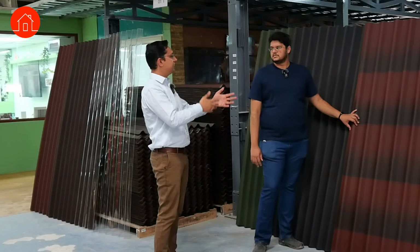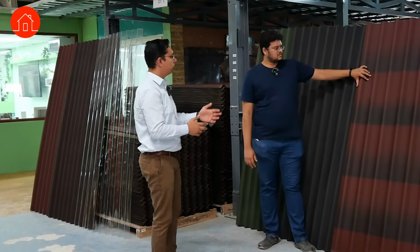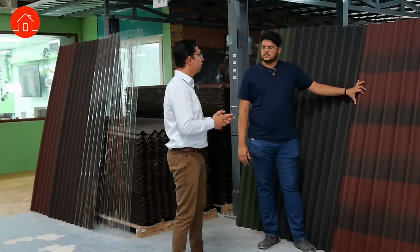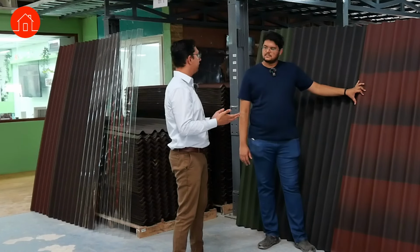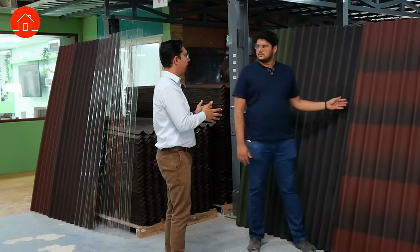So it has a different shade of black and the color. There's only one color in this. It's called dual red. So why do we call it dual red? It gives you that 3D look when you install this onto your roof. People will feel like they have installed tiles, but it is actually a sheet. So price-wise, it's more budget friendly.